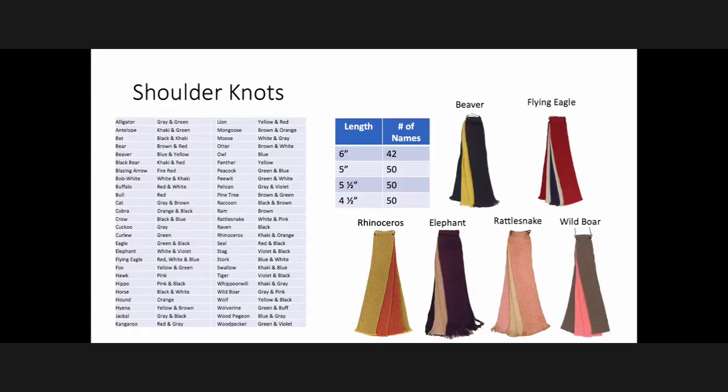We have found most of them as collecting, even the ones that are like rattlesnake, which happens to be white and pink, or hawk, which is all pink. Those are known to exist. I'm sure it was kind of interesting wearing a pink ribbon on your uniform back in that time period.